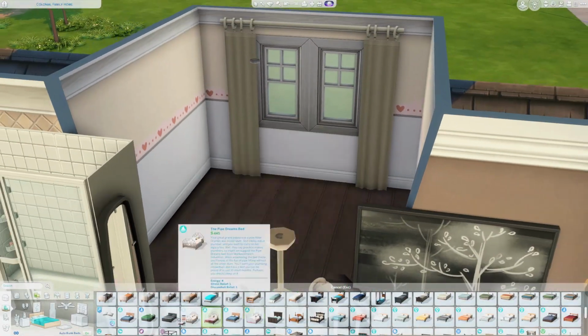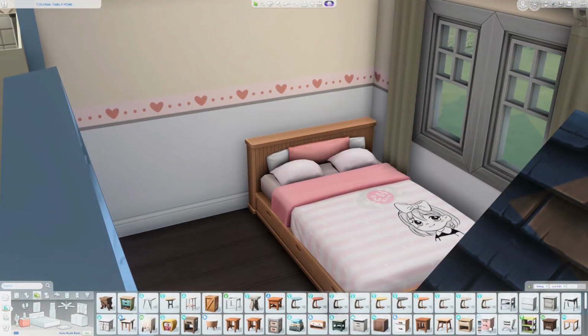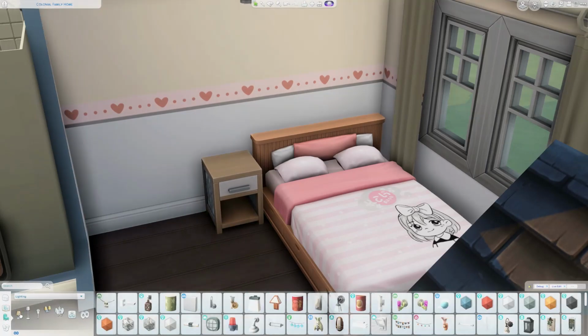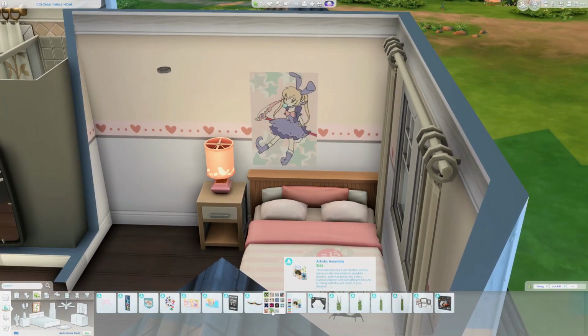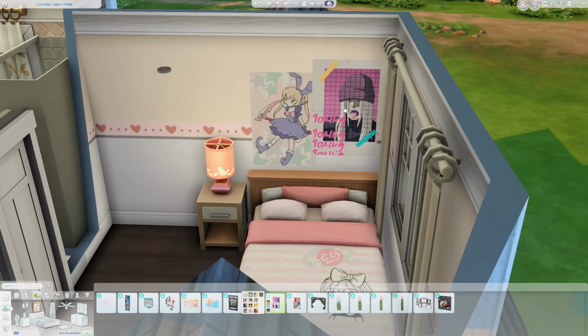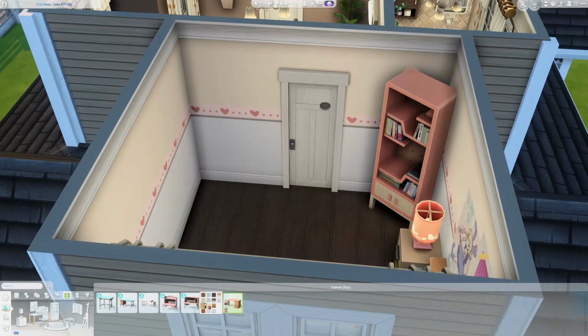And then this is going to be the other teen room. I kind of went with a very pink theme in here, but I was going for more of this interest in anime or things like that. I'm not well versed, okay? I'm not at all, but that's kind of what I was going for. And I went with a very pink theme, and I really did like it.